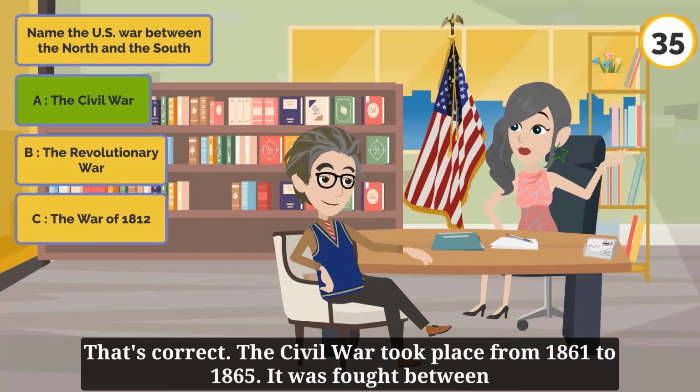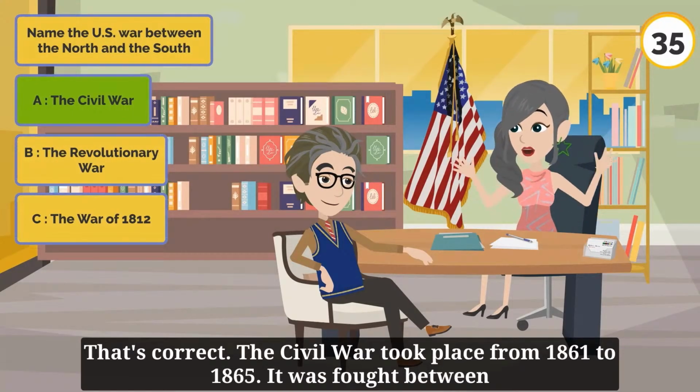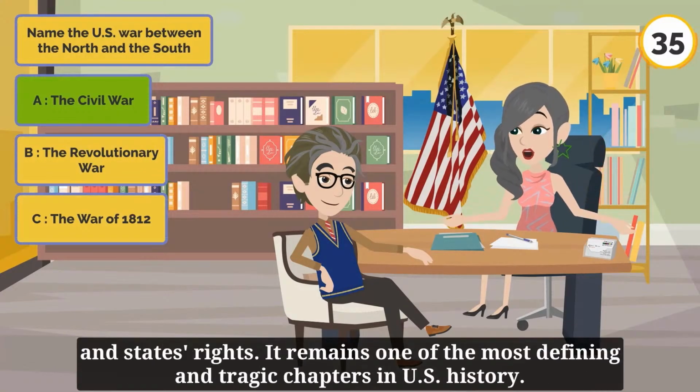That's correct. The Civil War took place from 1861 to 1865. It was fought between the Northern States, Union, and Southern States, Confederacy, mainly over the issues of slavery and states' rights. It remains one of the most defining and tragic chapters in U.S. history.